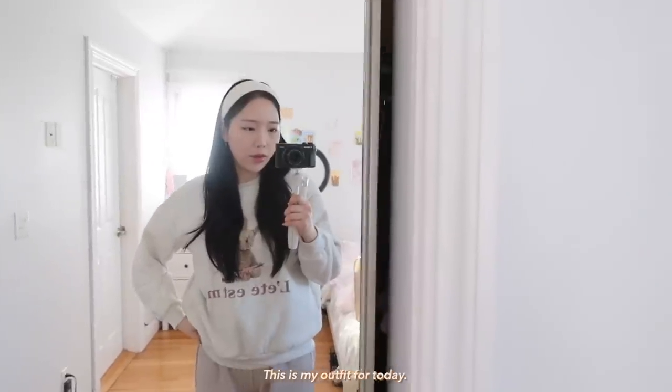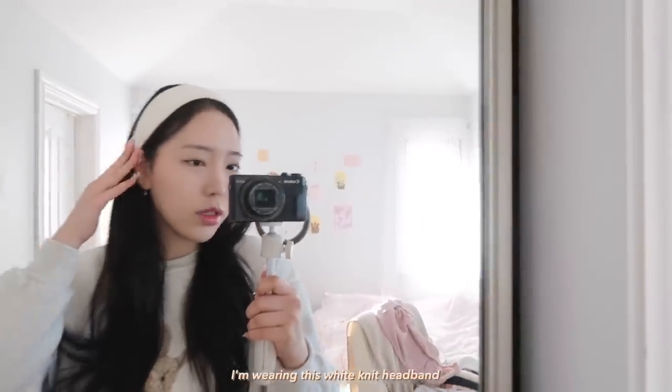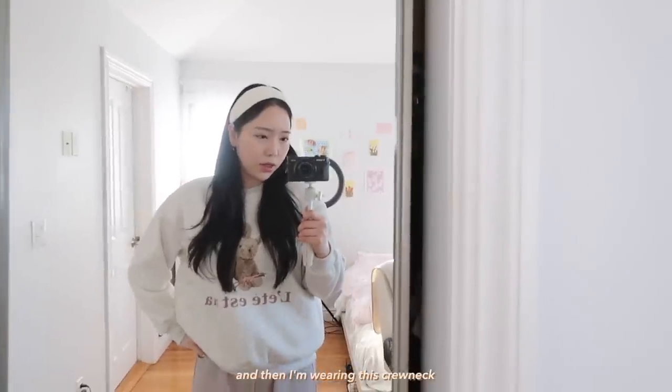This is my outfit for today. I'm wearing this white knit headband. It's been my favorite winter headband. Isn't it so cute? And then I'm wearing this crew neck.